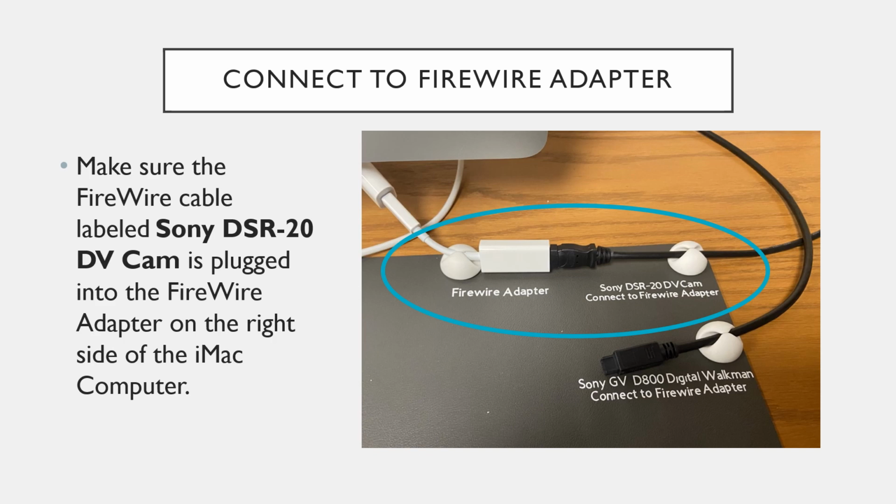Connect the DV Cam to the FireWire adapter. Make sure the FireWire cable labeled Sony DSR-20 DV Cam is plugged into the FireWire adapter on the right-hand side of the iMac computer, as photographed here.